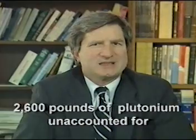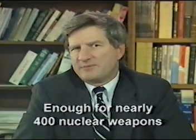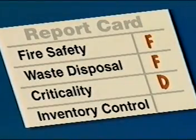Dow and Rockwell did a poor job of keeping track of plutonium. As a result, there are now some 2,600 pounds of plutonium unaccounted for. That's enough for nearly 400 nuclear weapons. No one can reconstruct exactly where the MUF went. Plant management gets an F in inventory control.